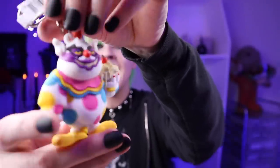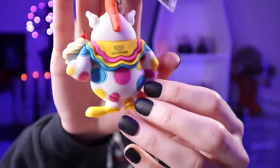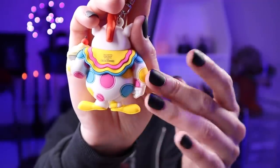Ooh. Yes, the one with the pie. And again, nice creepy smile, ready to go. Let's see on the back. Super creepy ruffles all around. Honestly, what more could you want in a clown, right?